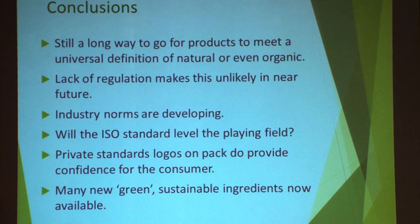And there are many new green and sustainable ingredients now out there, and you'll see many of those on the floor of the show.